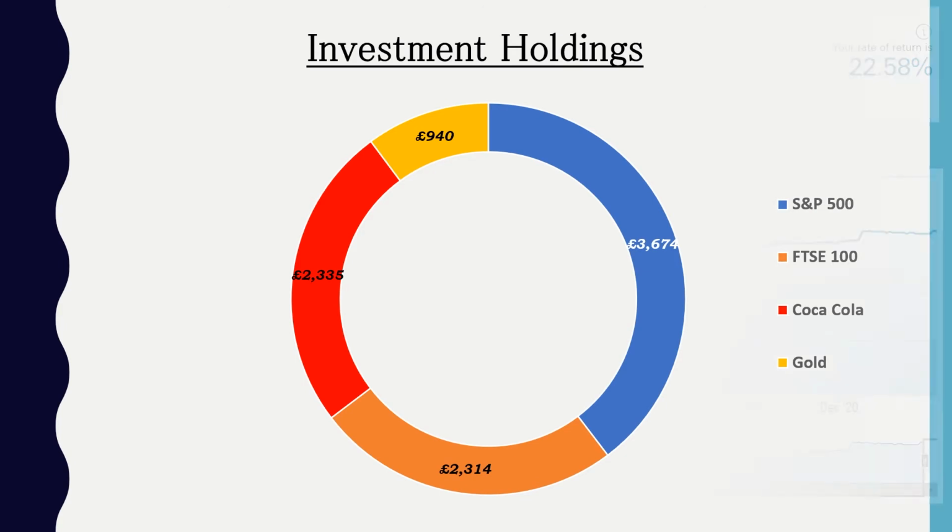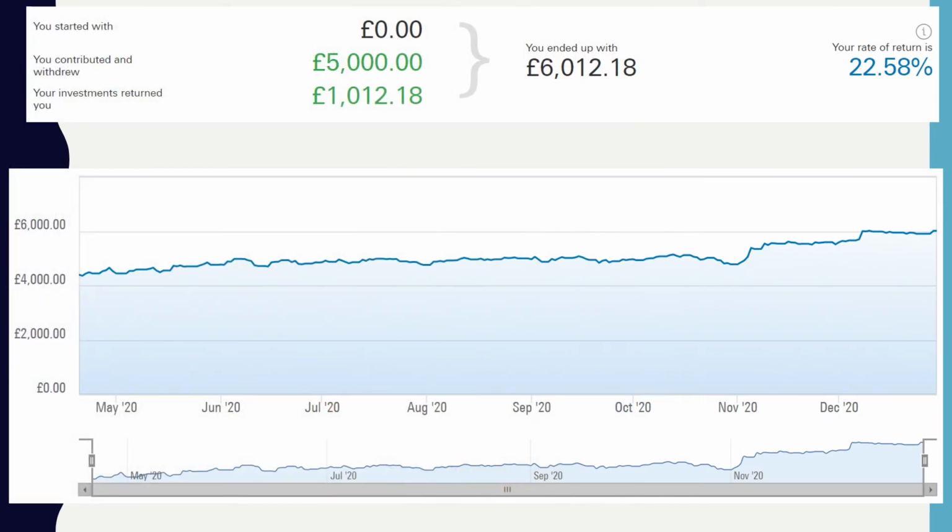Now, if we move into my Vanguard account, I would like to show you an in-depth overview of how my account has been doing from April to December. There is an incline of my shares doing well. There have been dips, ups and downs, but overall I've got a 22.58% return, and I've made £1,012 in profit from investing £5,000. This is throughout the global pandemic also, and this is me being highly diversified in many different industries.